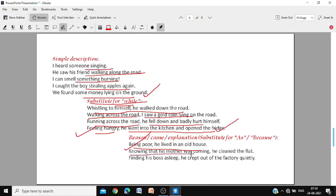Knowing that his mother was coming, he cleaned the flat. Because he knew his mother was coming, he cleaned the flat. Finding his boss asleep, he crept out of the factory quietly. So these are the uses of participles.